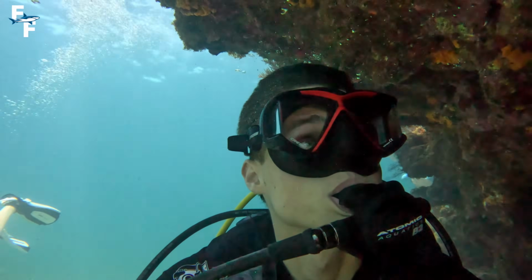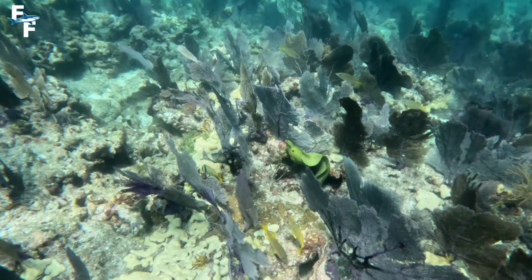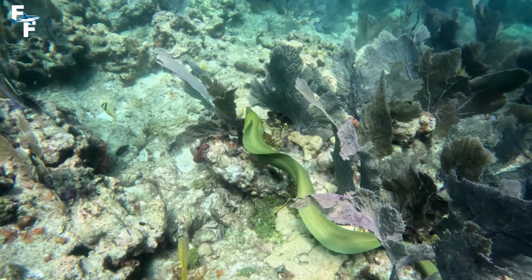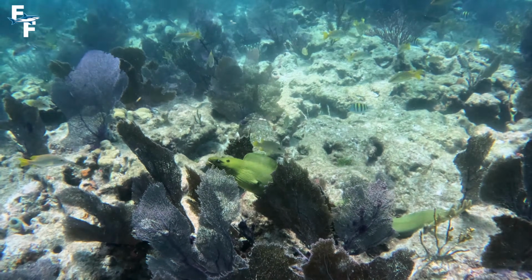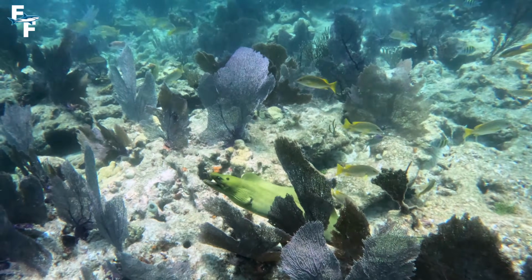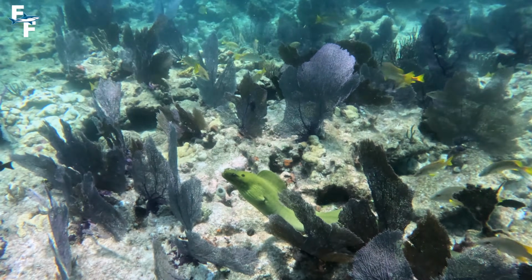As soon as I hit the bottom though, I filmed this massive moray eel swimming around. It's not every day you get to see an eel of this size, especially swimming around, so this was a really nice surprise. Moray eels are nocturnal, using the secrecy of night to help them attack unsuspecting fish. This guy was most likely swimming around in search for a new place to hide in the reef.